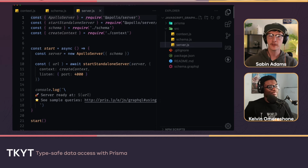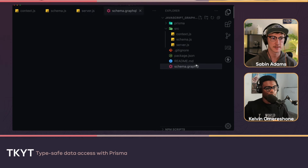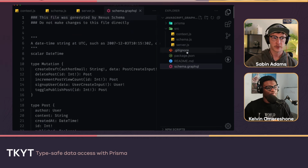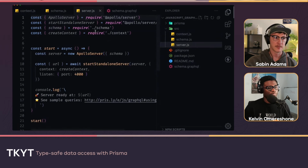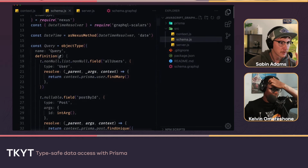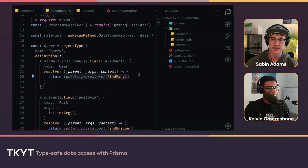Yeah, if you think about the way a GraphQL server is set up, you're going to have your GraphQL schema, which still exists. That's different than your database schema, so it's still defined. You'll have your context, which is going to provide Prisma Client to your GraphQL server. And when you set up your queries in GraphQL, rather than querying your database as you normally would, this is where you would just use Prisma from that context that you set up.